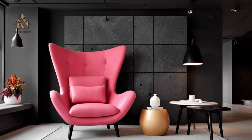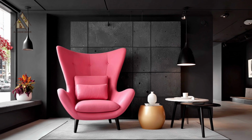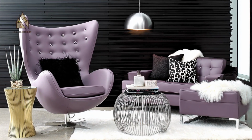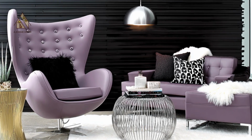Placement is everything. A fuchsia headboard rising to the ceiling instantly turns a bedroom into a cinematic set. A chandelier in fuchsia crystal above a dark table reframes how we see luxury. When fuchsia takes the spotlight, the rest of the room bows to its presence.